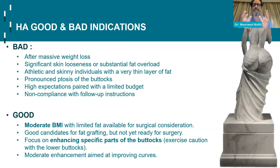It may give you a lifting effect. For the face, people say that hyaluronic acid will lift the midface. Hyaluronic acid cannot truly lift, but it will give you a lifting effect, a push-up effect on the tissues. But sooner or later, we live on Earth, and there is gravity, and things will go down. So, high expectations paired with a limited budget.